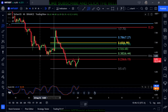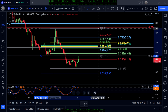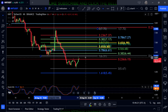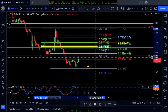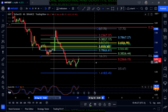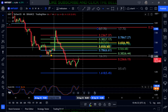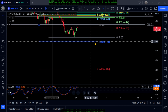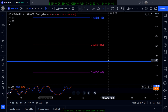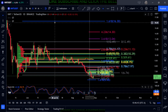And looking at a move to the downside here on the 4 hour chart for HNT, you are below the bottom of the fib here. So your next stop is 545 down here if you do not get over this 236. Then I would say you're going to come back down to 545, and then eventually 405. And then, of course, you have the fib from the daily chart that we drew last time.